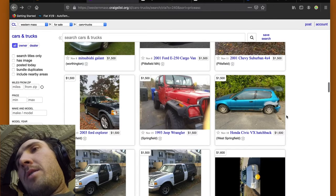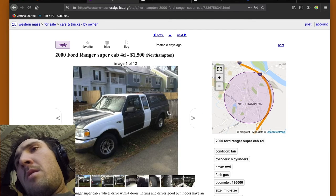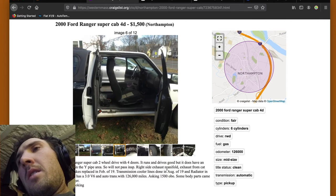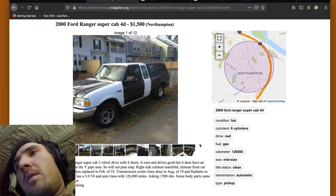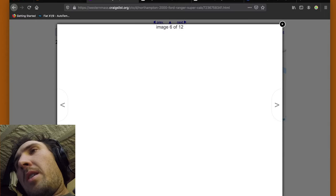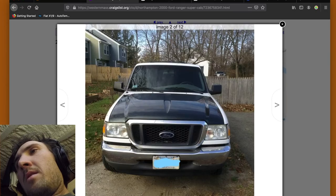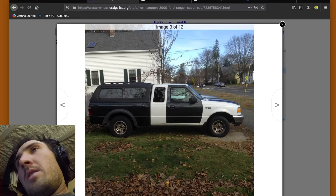There's another Ranger I saw. I've been into Rangers a lot lately. I've always loved the Rangers. Let's see, is this a Super Cab two-wheel drive? So right there, a lot of people are out. But you know what? Runs and drives good, just for hauling stuff around. And still kind of fun. Runs and drives good, but does have an exhaust leak, wide pipe, won't pass inspection. Yeah, it's got some things wrong with it. Low mileage, though, pretty recent, 126. I like the black and white paint scheme. It's so funny. It's like every other panel. You can almost just leave it like that. Sort of the facelifted Ranger there. Legendary trucks.